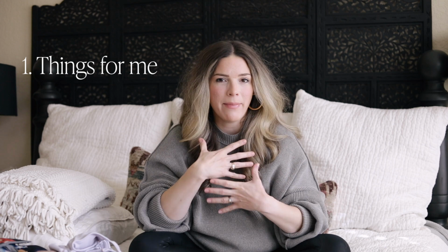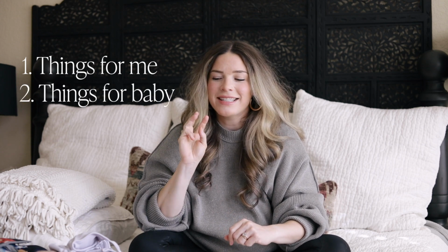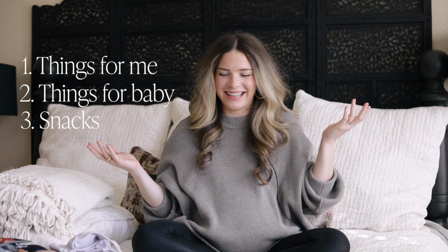Let's dig in. Okay, so I'm going to break this up into 3 sections for you of what I pack and take with me to the hospital. Section 1 is what I need, so things for me, kind of my bag. Section 2 will be things for baby, and then section 3 are snacks, which is kind of like for me and baby, right? It's for everybody.